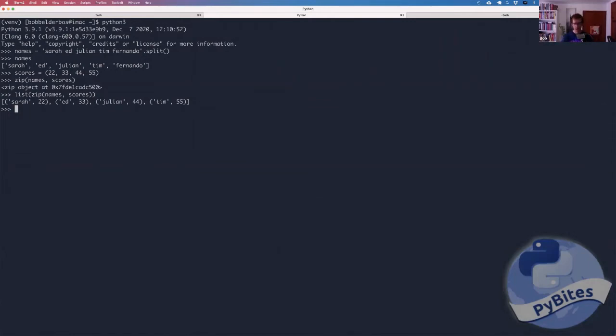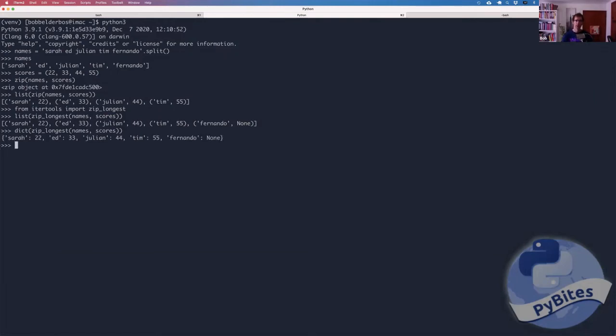so it got truncated. A little trick to go beyond that is to do from itertools import zip_longest. And then we can do the same thing. And Fernando gets included, but with None, because there's not a score. But at least it recognizes that Fernando should be in the new sequence. Now, instead of a list, we can pass this into the dict object creator or constructor. And now this is a dictionary. So that's awesome. I got two sequences, zip pairs them together, and then we pass it into dict, and you have a dictionary. Very useful technique.